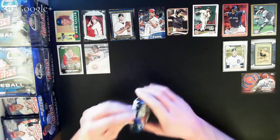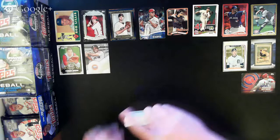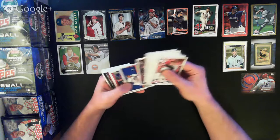You will get all the base cards that are pulled, of course. I'm not going to go through all of those, but you can expect at least a team set or so for your team. Not sure exactly how many.